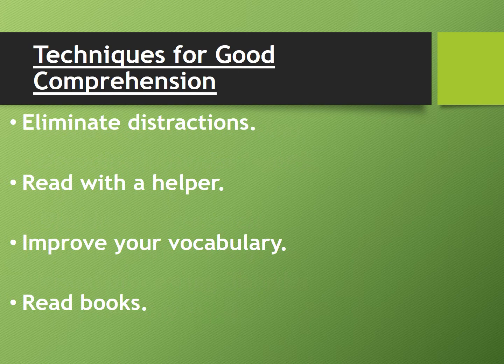The first and foremost point of techniques for good comprehension is eliminate distraction from your environment. The first step towards improving your reading comprehension has to be reading in a space where you will be able to concentrate. Remove any distraction from your environment and turn off the electronics to prevent new distractions from appearing.